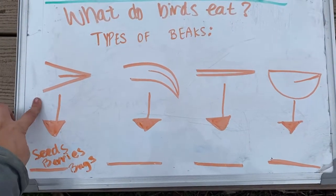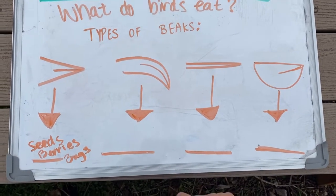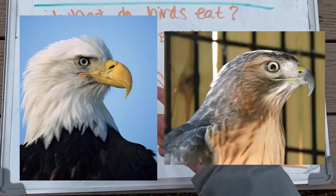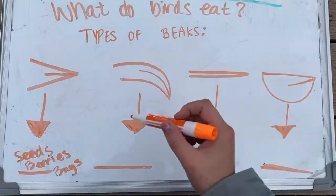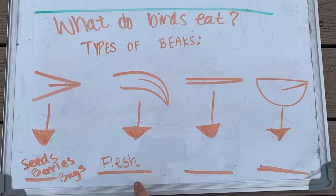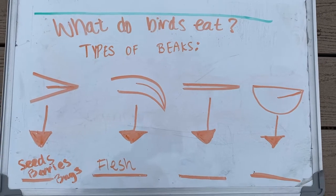Their little beak is really good at breaking open seeds and nibbling on berries and finding and catching bugs. If you found a bird that has a really hooked and sharp beak like this, you can think of things like eagles and hawks. What do you think it will eat? These types of birds often eat things that have flesh. So things like rodents and fish and animals that might already be dead. Because this beak is really sharp and pointy and is really good at pulling and picking things apart.